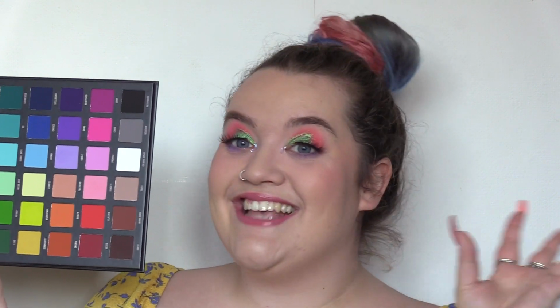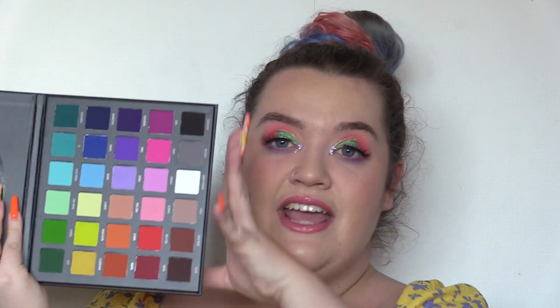And I really, really like this palette. It's such high quality. Blend Bunny's shadows are gorgeous. You can get them on Monolith now, so they're a lot easier to get to the UK. But even so, I ordered these from Blend Bunny. The shipping was great. It was really quick and I loved it. But this one is definitely my favourite.